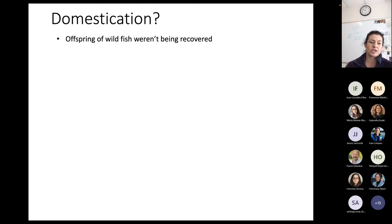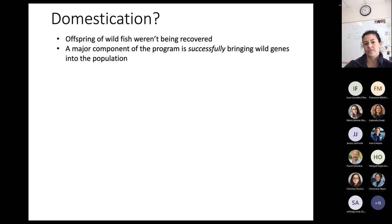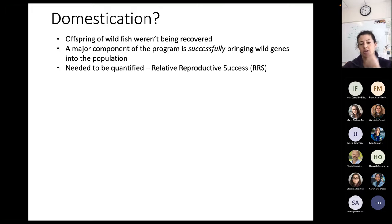I noticed that the offspring of the wild fish weren't being recovered, particularly the fish that were wild by wild crosses. And I want to remind you guys that a major component of this program is that we have to successfully bring wild genes into the population. If you catch a fish and it doesn't successfully get crossed, then it's a waste.